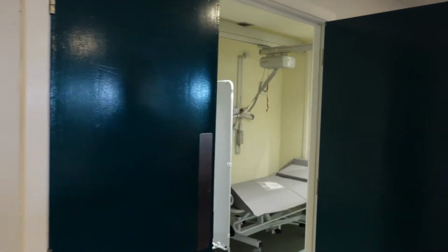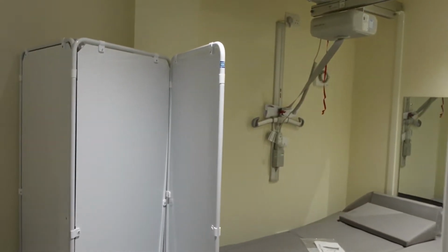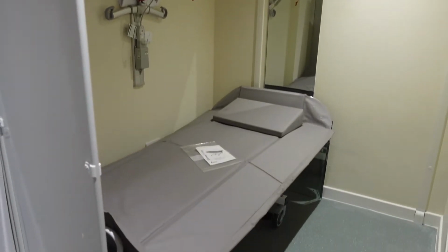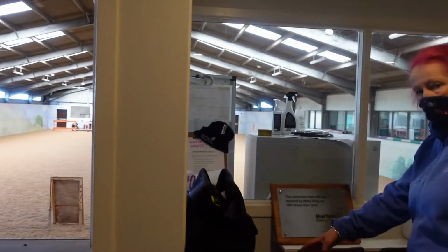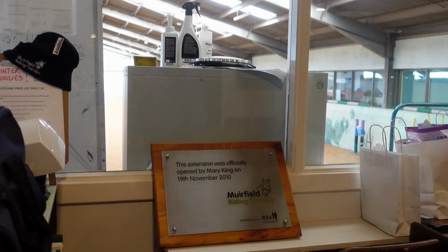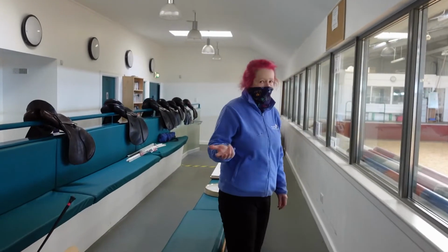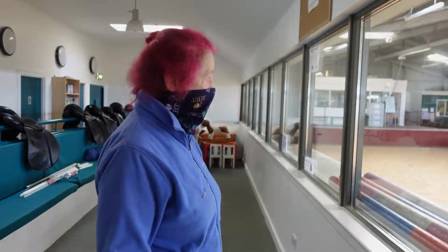We just recently converted this space so we can accommodate adult changing facilities. It's all looking bright and shiny and new. We have various different resource books here, which volunteers might like to look at. So this is a viewing gallery. While the riders are on ponies, you can sit here and watch.